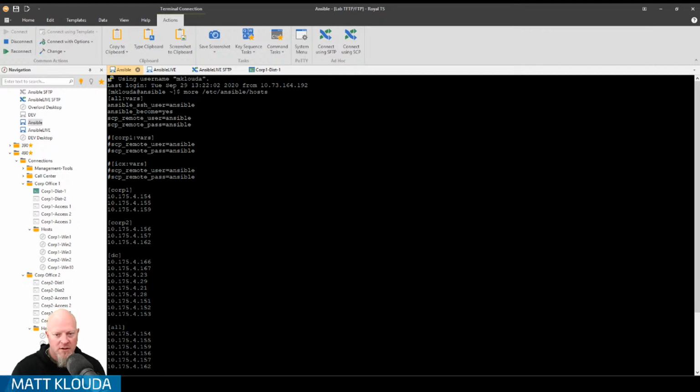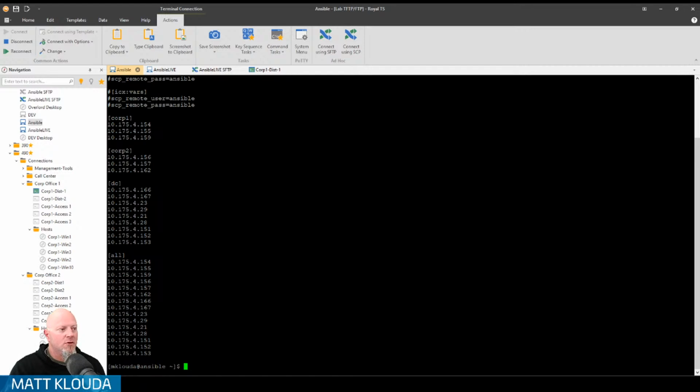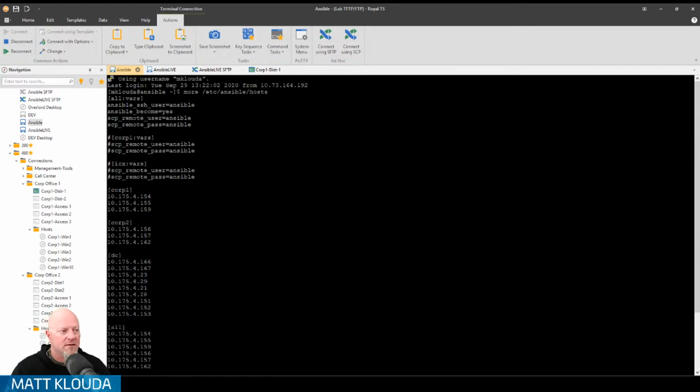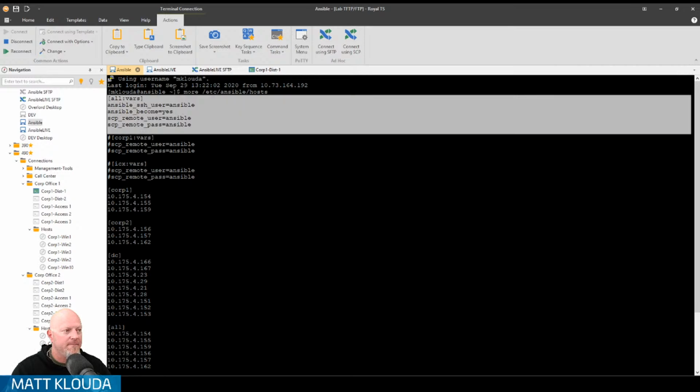So we have an Ansible user, and we have a lab123 user. Depending on the playbook, I have both usernames configured in the ICX, so they'll both work. But I have groups set up here. Corp1 is the 3 corporate devices: the 2 distros and the stacked set of switches. I've got the same thing for Corp2. And then in the data center, I have every device that's in there. And then I have another group with all, and that's everything that's included in this entire exercise, right?